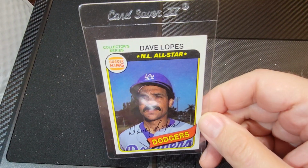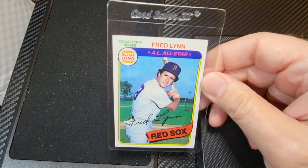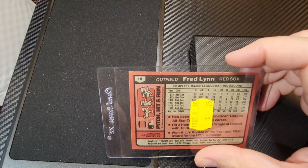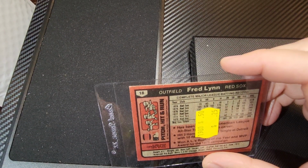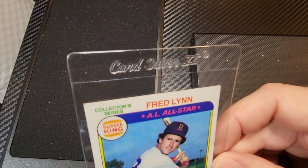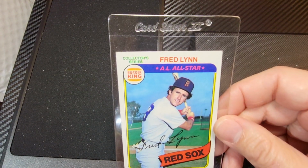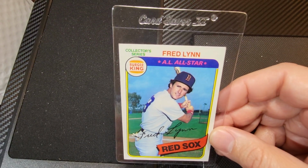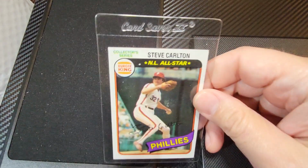But there you go, Davey Lopes. Fred Lynn. I mean, for a quarter, I mean, can't go wrong. Probably cost me like 21 cents or something. God, I love oddball cards. This is not a bad Topps version. Like, these ones look pretty good. The other set, meh. Another one, Steve Carlton.